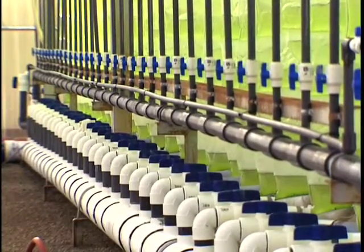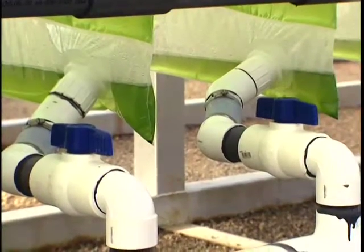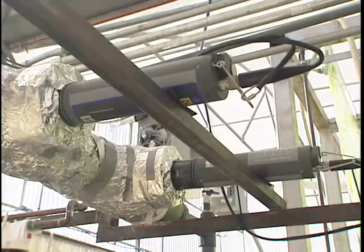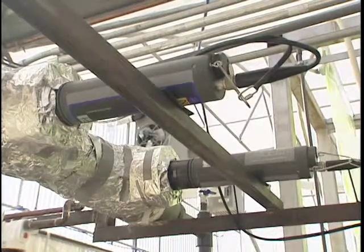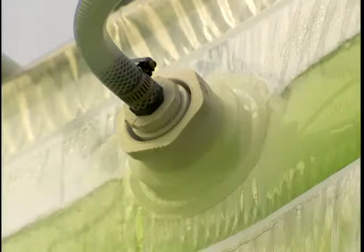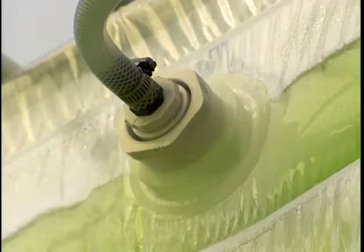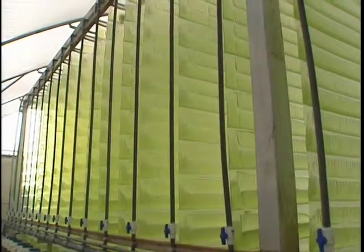We try to recapture every drop of water that we can. And the only water we lose is what's actually bound up in the algae and goes into the oil itself and the byproduct from the algae. And once we've extracted the oil, we can even use the byproduct for feedstock, for soil remediation, to make fertilizer, or we can ferment it and produce ethanol out of that.